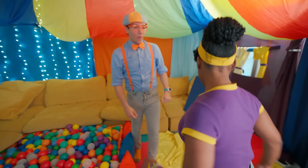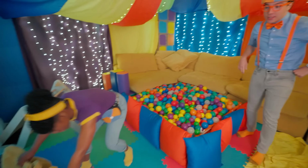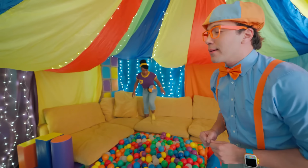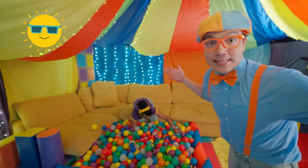Where'd that dinosaur go? Okay, you're getting cold, like a cold frozen smoothie. Yep, you're so cold like ice. Still cold. You are as cold as an ice cube. As cold as a giant, giant refrigerator freezer. Whoa, you're getting warmer. You're getting really warm. Maybe like a warm, toasty panini. Ooh, yum. Whoa, you're getting hot like a bowl of soup. Or hot like lava. Or hot like the sun or a star.